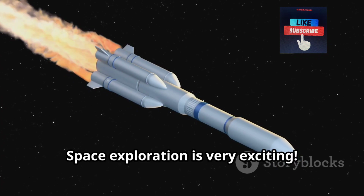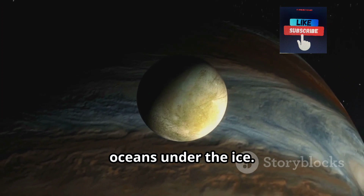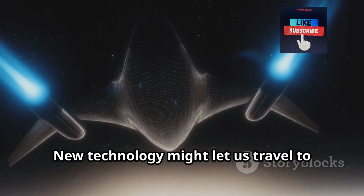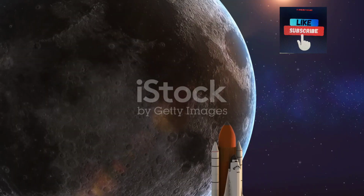Space exploration is very exciting. We're planning new missions to Mars and other planets. We want to explore moons that might have oceans under the ice. We'll use powerful telescopes to find more exoplanets. New technology might let us travel to other stars. Space exploration encourages kids to study science and math.